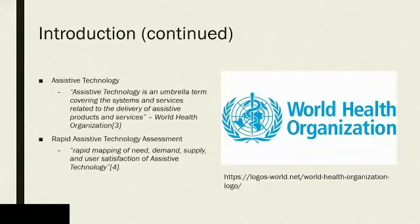According to the World Health Organization, assistive technology is an umbrella term covering the systems and services related to the delivery of assistive products and services. However, my definition is assistive technology is any technology that improves independence for individuals with disabilities.